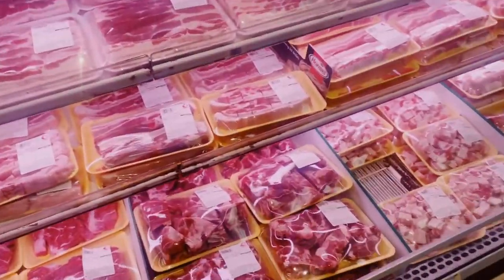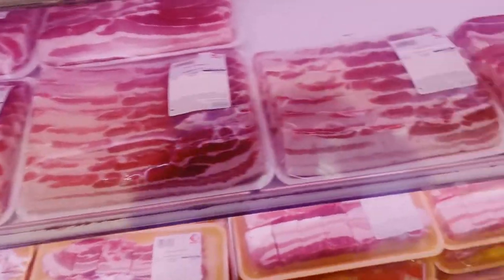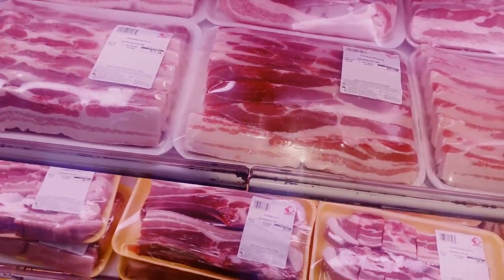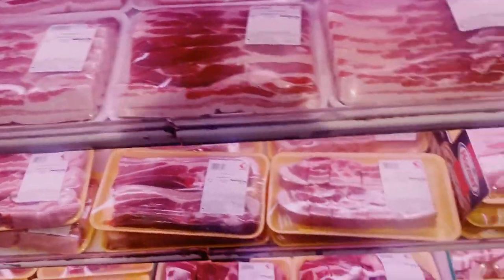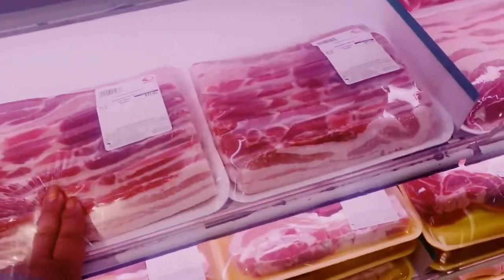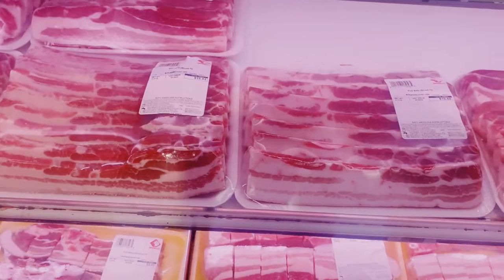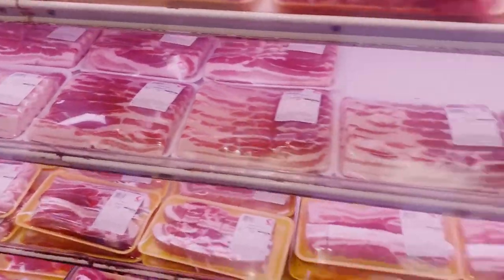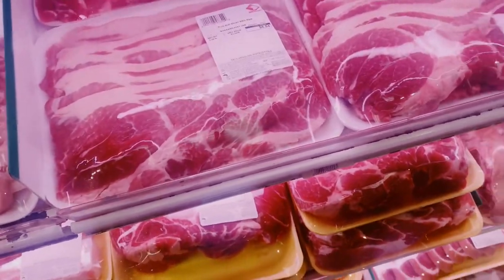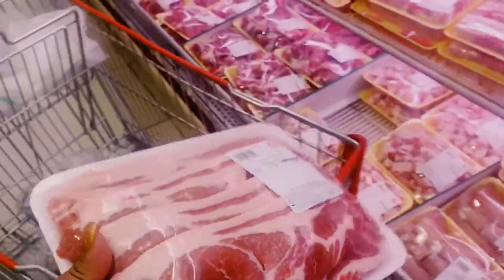What else? Let's get a pork belly slice strips. That's too much fat. Too much fat. Let's look for a. Okay. Let's get this. Less fat, more of the meat.